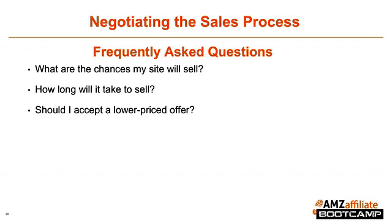The next question we get is, how long is it going to take my site to sell? And again, that varies. We've sold $300,000 sites in less than 30 days, and it's taken us months to sell a $15,000 or $20,000 site. A lot of that is going to depend on problems you don't have, because we do sell sites other than Amazon affiliate sites. They're all different monetization methods, and some of them can be quite complicated or very technical.